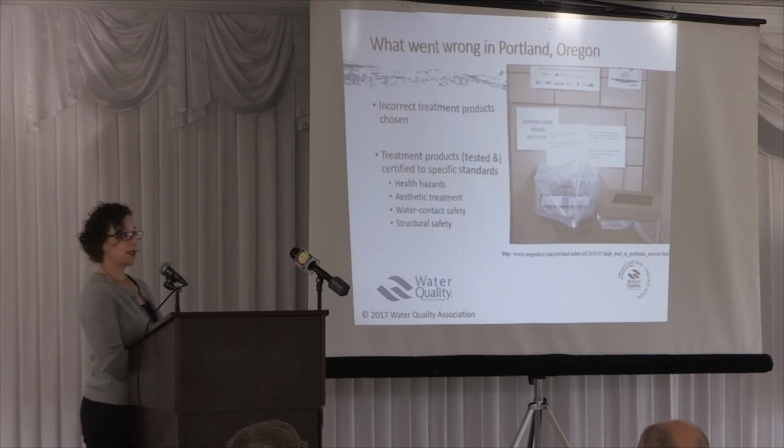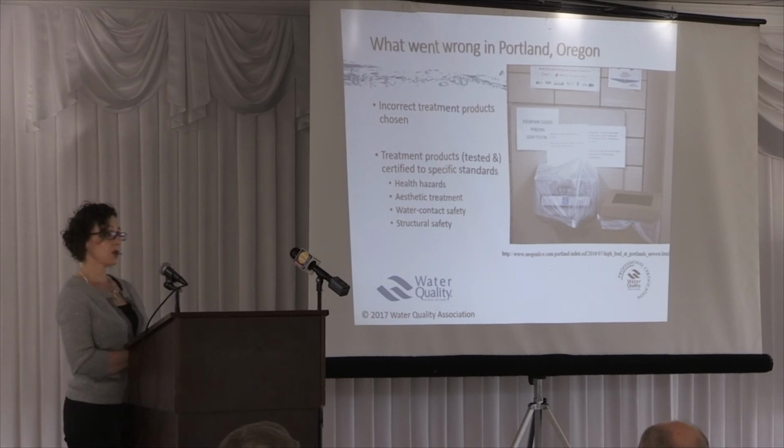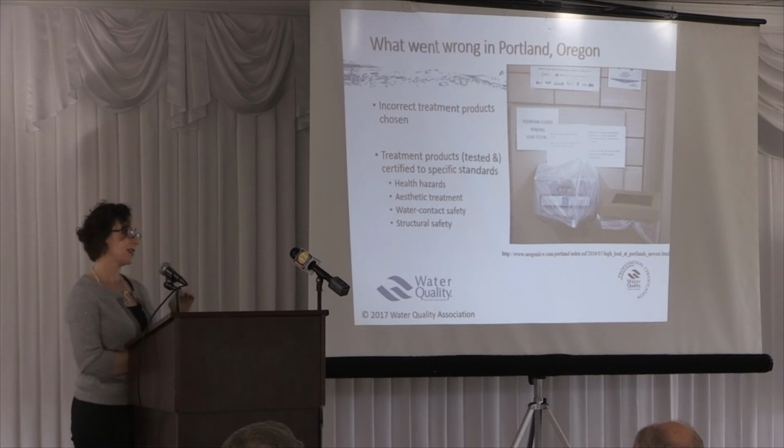Portland, Oregon, another recent issue, also lead related. There was lead found in the schools, which raised the question of filters. Well, they had filters. The problem is those filters weren't certified and tested for the lead removal.